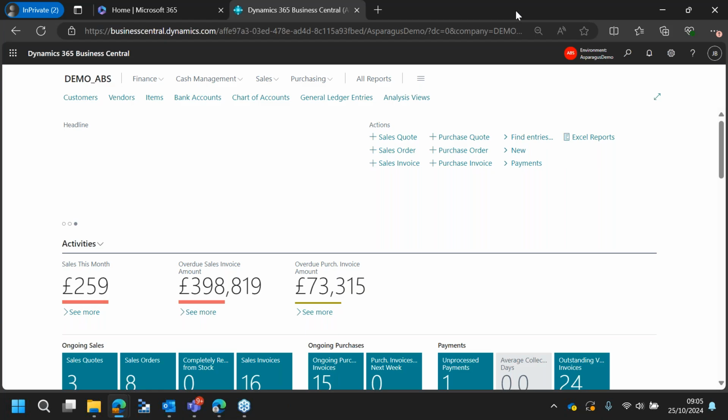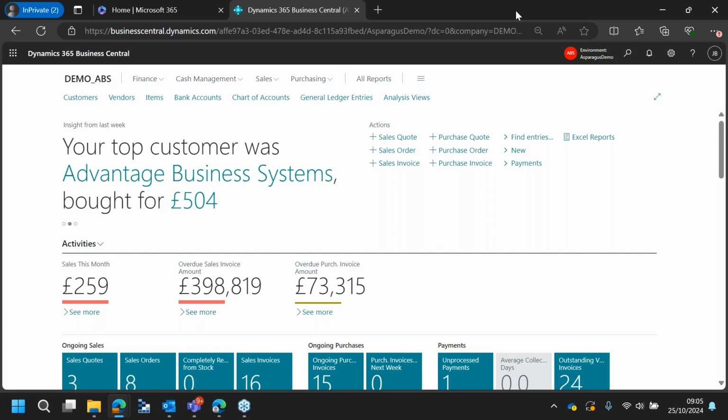So as and when the users are processing, it will be updated, and Business Central is permission driven. Just because you can see the function doesn't necessarily mean the user would be able to do the function if the permission wasn't granted.